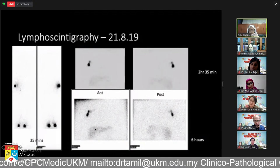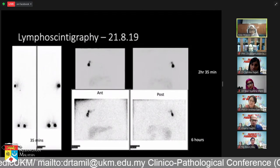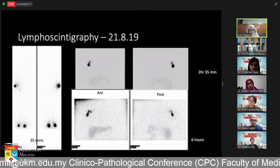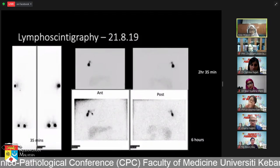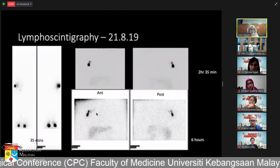of the liver, which is physiological in a lymphoscintigraphy study. This is the uptake of the nanocolloid in the right axillary region, likely axillary nodes, and here you can see some irregular abnormal uptake. Here is the anterior view and posterior view, which cannot be denied. But again, we do not see any uptake in the chest cavity.